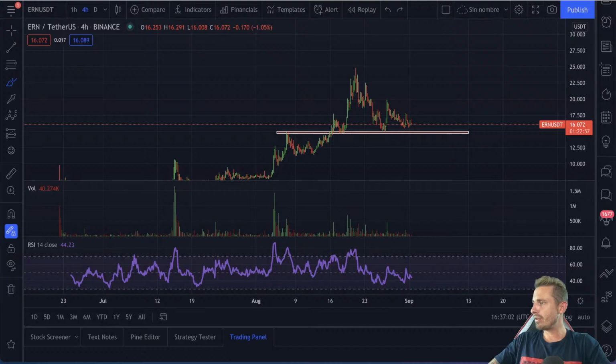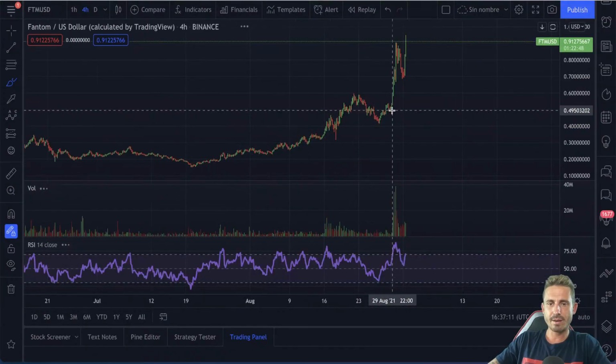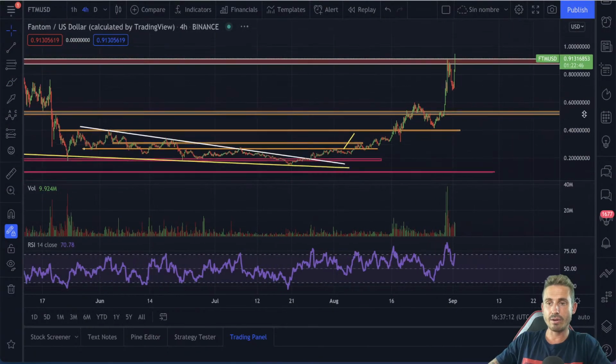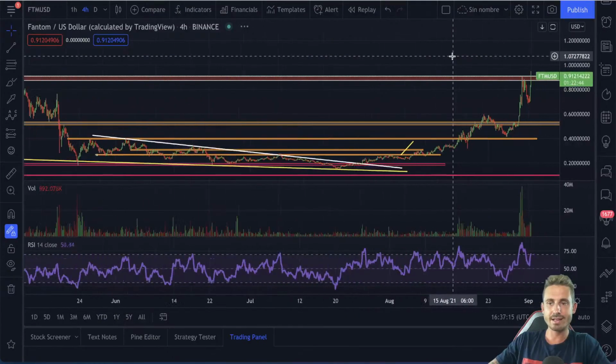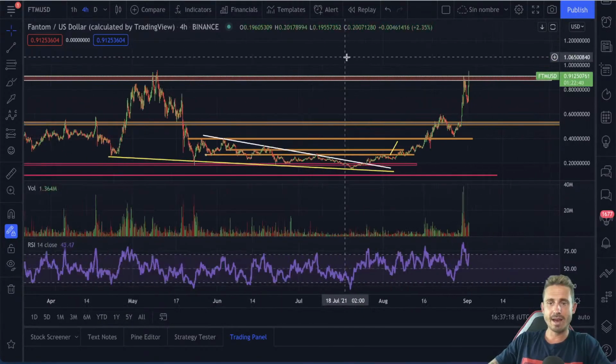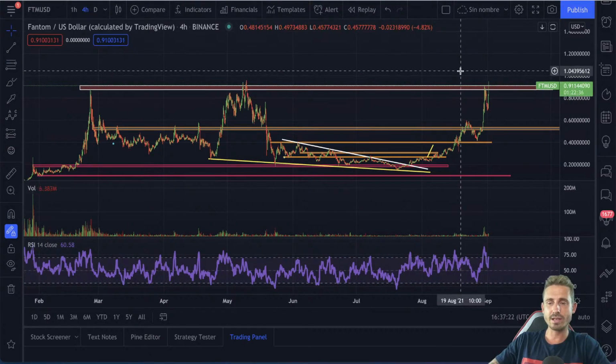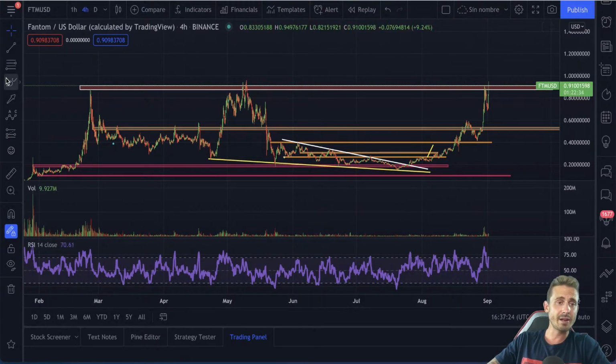I'm big long on Phantom. Yeah, Phantom is looking absolutely great, okay? Phantom is looking absolutely insane. Wow, look at Phantom breaking now the 90 cents level. Absolutely insane. Yeah, expect fireworks. I think Phantom can be at $1.20, $1.30 by next week.